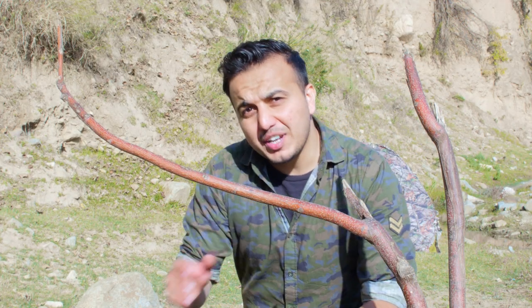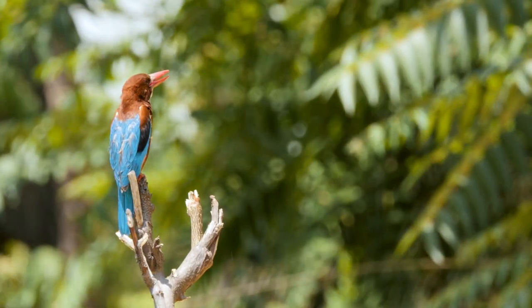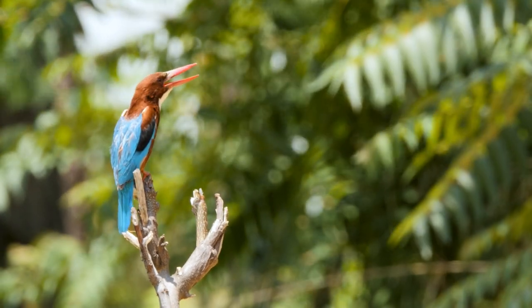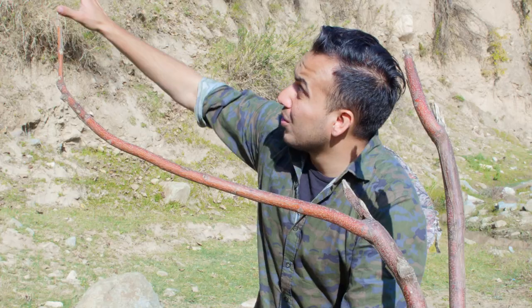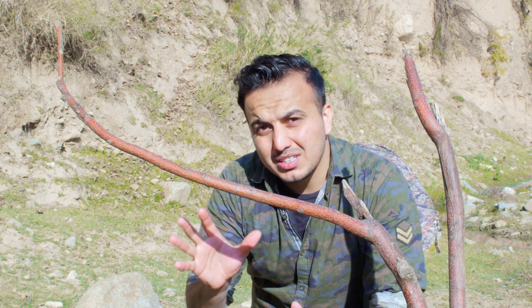Now, another very important component of a kingfisher's habitat is a perch just like this one. It's from here that a kingfisher would make its territorial calls to attract females and defend its territory from rival males. It's also from here that it would scan the streams for the available food and keep its eye on the nest, which is right there in the earth bank.